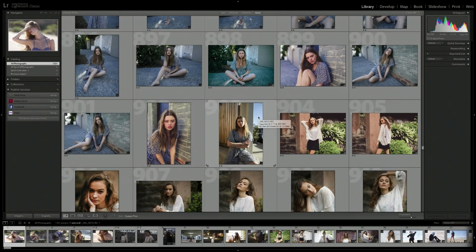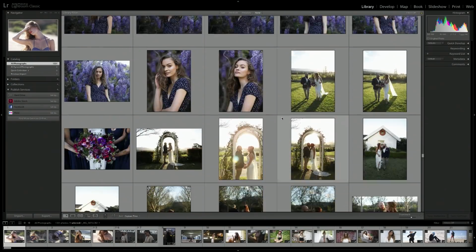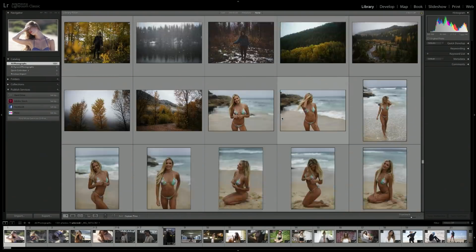For me, the digital film actions catalog is a lifetime catalog, so I'm gonna open it up and show you guys. So here we are in Library looking at all the photos in my catalog, and when we scroll through, there's a bit of everything and it kind of looks like an overwhelming mess.